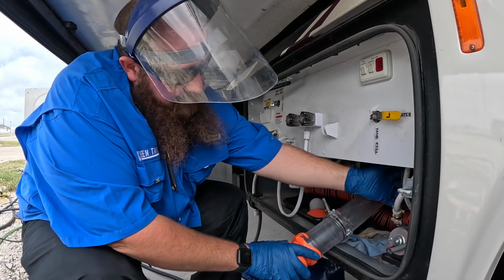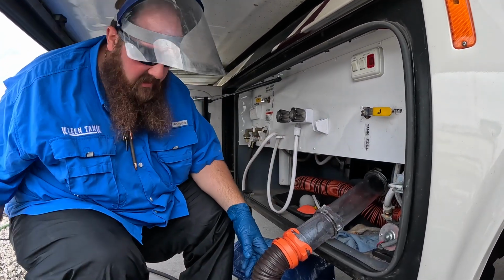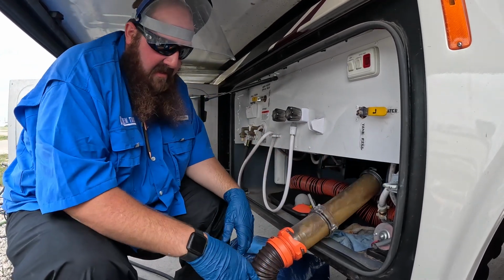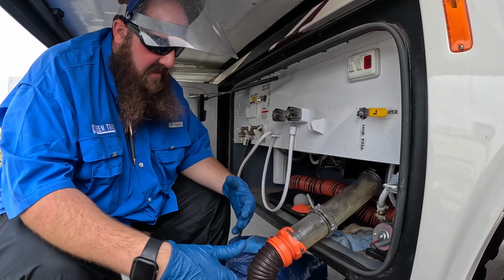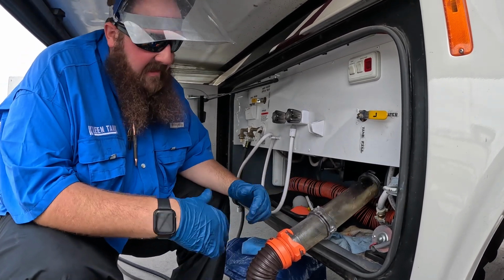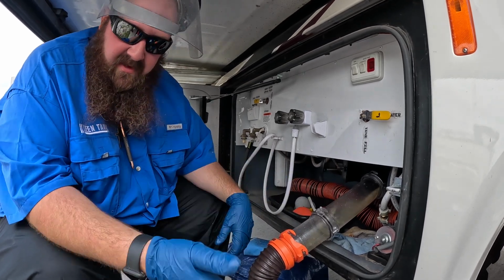So what we recommend is that you pull the gray for just a couple of seconds first, get this thing lubricated up, and then follow it with your black tank. So that way nothing really wants to stick. It's lubricated, you've got soap in the gray tank. Get everything lubricated up, and then go to your black, then finish with your gray. Start with your gray, hit your black, finish with your gray.